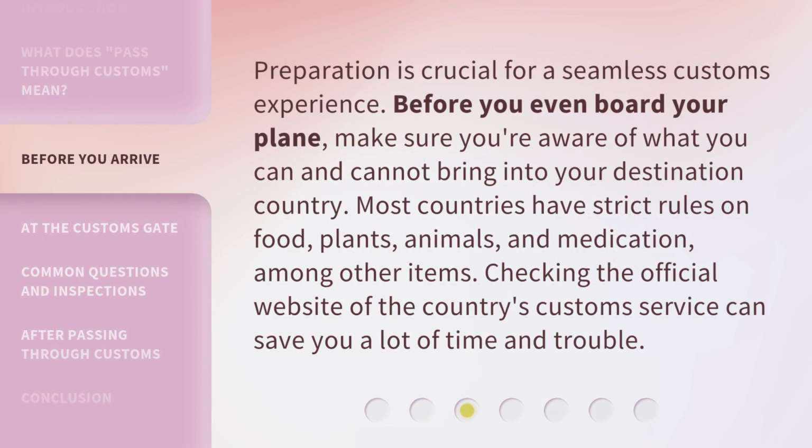Preparation is crucial for a seamless customs experience. Before you even board your plane, make sure you're aware of what you can and cannot bring into your destination country. Most countries have strict rules on food, plants, animals, and medication, among other items. Checking the official website of the country's customs service can save you a lot of time and trouble.